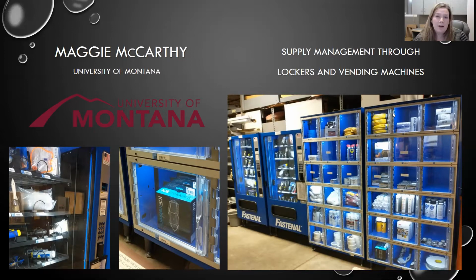So they went out and evaluated a few different companies and ultimately settled on a final solution because there was no ongoing rental fee for the lockers and machines. The company had a really strong local presence and was very competitive for pricing the vendor stocked items. So a lot of the items held in these vending machines and lockers are supplied by the vendor, but then they also have some spaces that they can supply outside items. So they're not restricted to only going through the vendor. So they can put in their miscellaneous items.